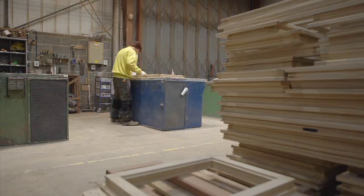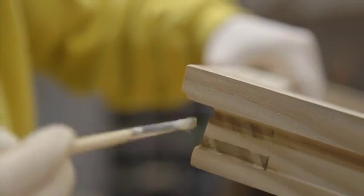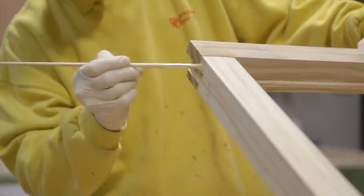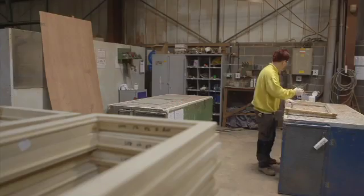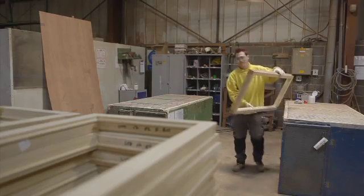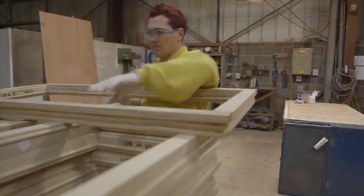The glue you've already seen us use acts as a sealant, keeping moisture out of the joints. As an added safety measure, we also apply another sealant to the end grain of the wood, which is the most absorbent part. This extra protection against any possible water damage, while allowing the rest of the wood to breathe, enhances the durability of the frame and ensures a smooth, attractive finish when it's painted, which is what will happen next.